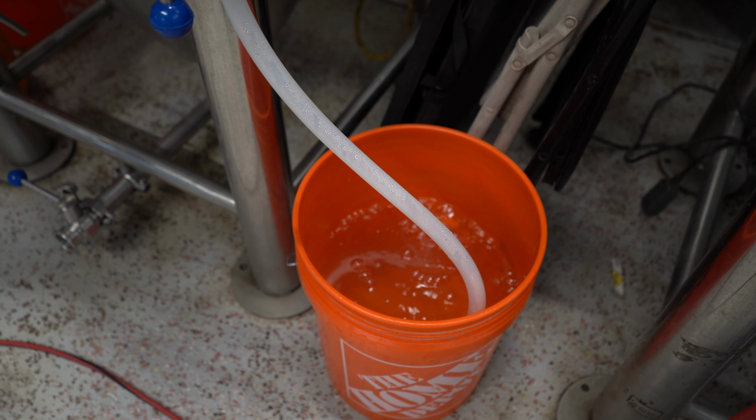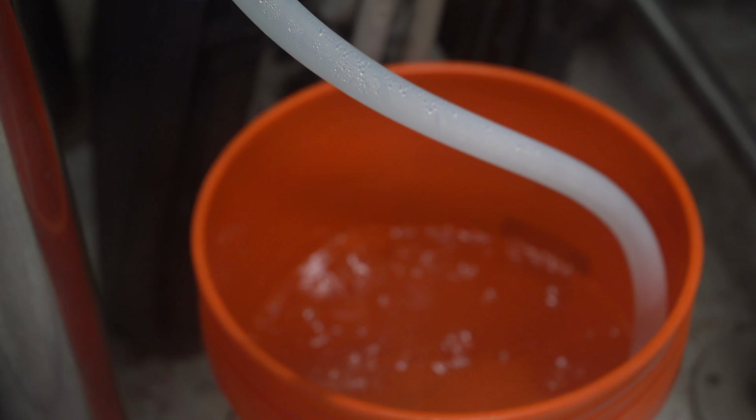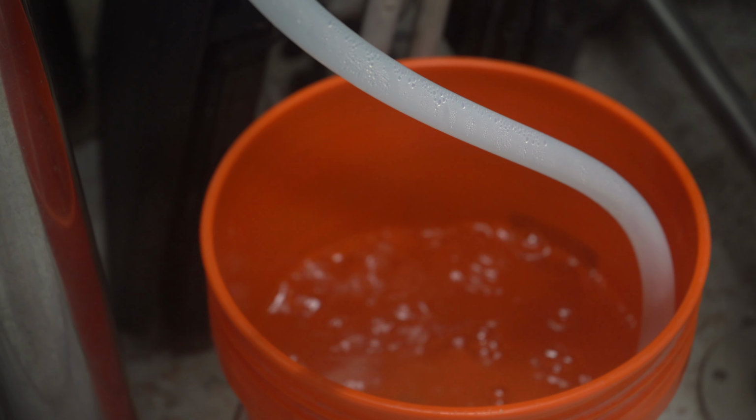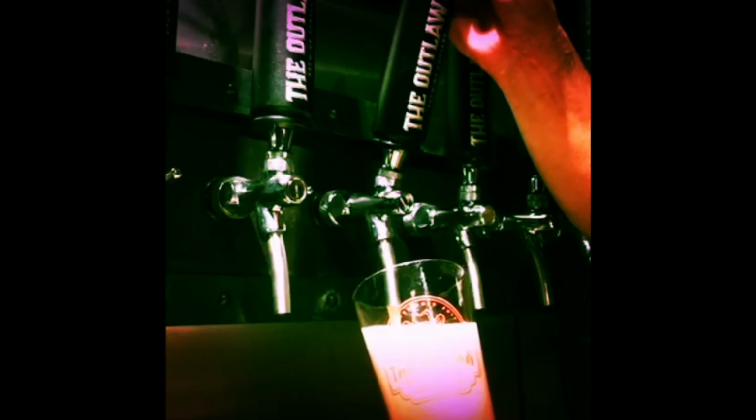The fermentation process begins to create alcohol. The bubbles in the bucket are carbon dioxide, a byproduct of fermentation. Once fermentation is complete, the beer is ready.